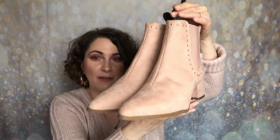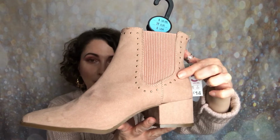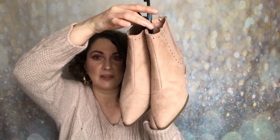And it was these blush pink boots. Again, they've got a little bit of a point. They've also got the rose gold beading around the edge of the ankle area, and they've got this elastication as well. Again, they've got this nice little heel, and again these were £14 reduced to £6. So yeah, really pleased with them, and again they are true to size. So if you do want those, I would certainly go to the Lakeside store, where they did have still some of those available.